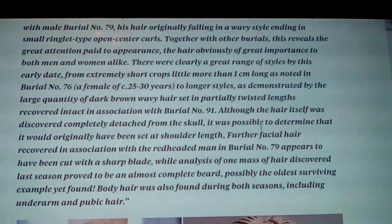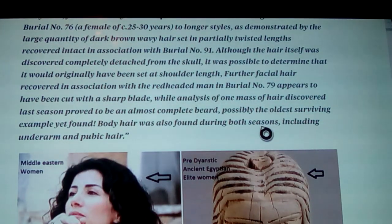Although the hair itself was discovered completely detached from the skull with some of the scalp, it was possible to determine that it would have originally been set at shoulder length. Further facial hair recovered in association with the red-headed man, burial number 79, appears to have been cut with a sharp blade, and while analysis of one mass of hair discovered last season proved to be an almost complete beard, possibly the oldest surviving example yet found. And this would have been somebody who would have had a grown out beard, and they shaved him for his burial rites and stuff, but he had a grown out beard at that time, and they saved it, much like wigs are done.